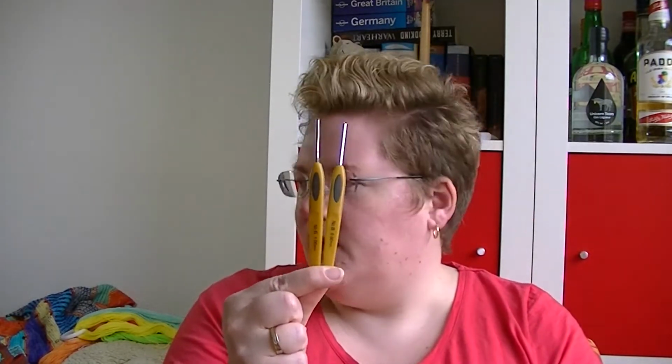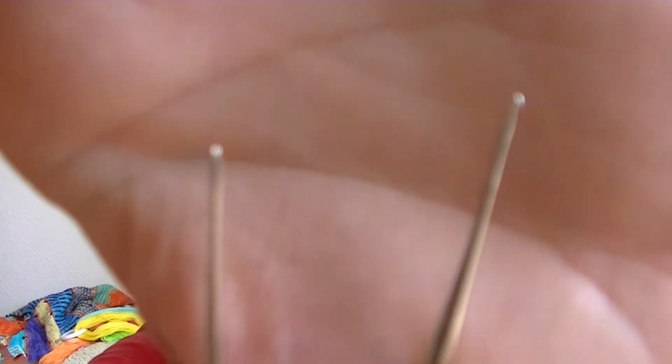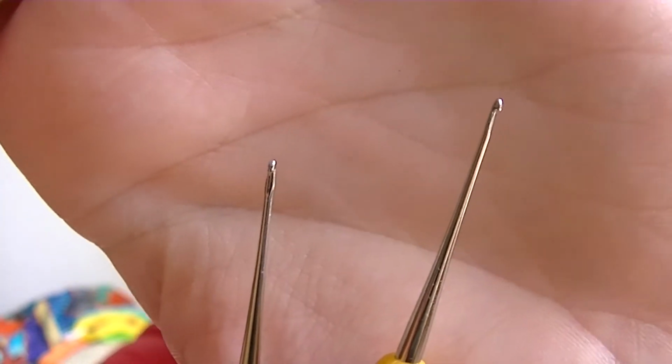Not sure. So then I ordered the Clover Soft Touch again because I liked those. They were on point with their sizing, and I thought I would order a 0.9 and a 1.0 millimeter. So I thought, I've got it, this I can use. But no, it splits the yarn like crazy because probably these are a bit too sharp on the teeny tiny points, which you totally cannot see. But these are really sharp. And they split my yarn like horror. And they don't fit most of the beads. And the other one fits like a charm.